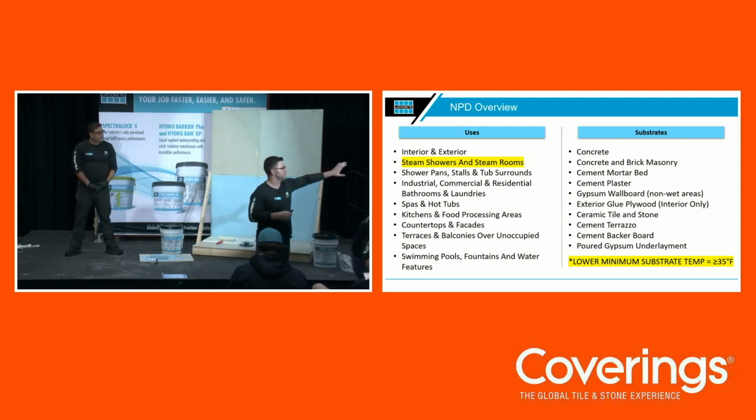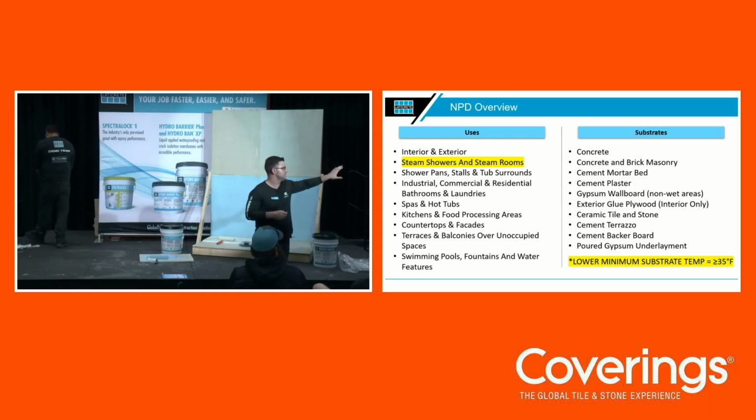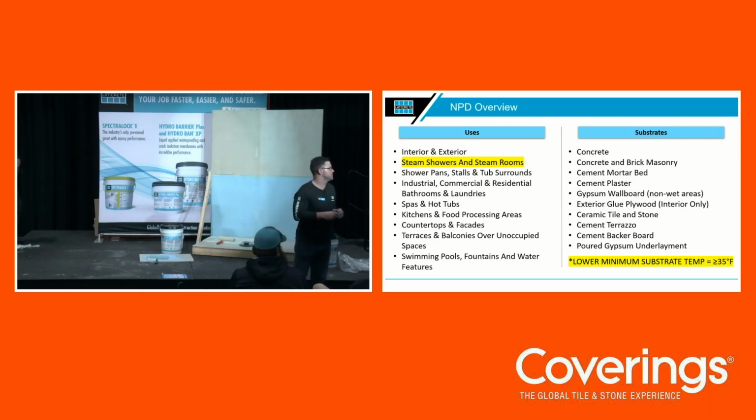Again, the uses and the substrates are very similar to our current HydroBand product, with the addition of the steam showers and the steam rooms. And again, that low-end minimum substrate temperature of 35 degrees or greater.